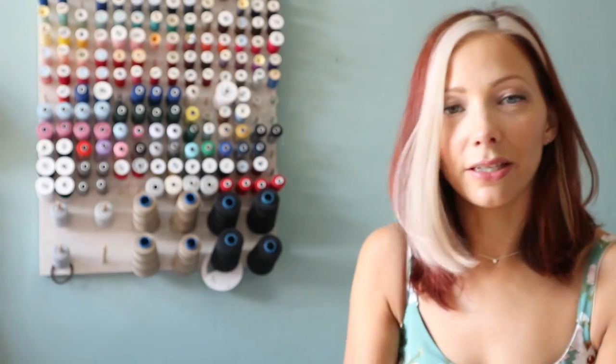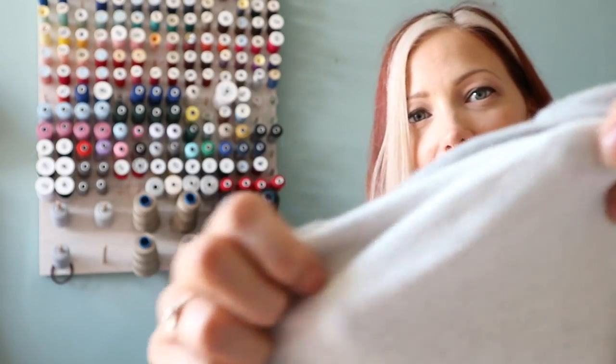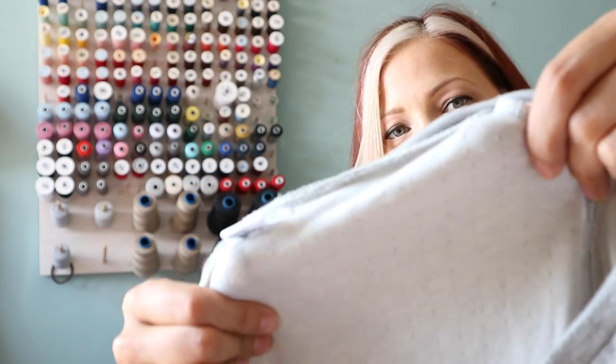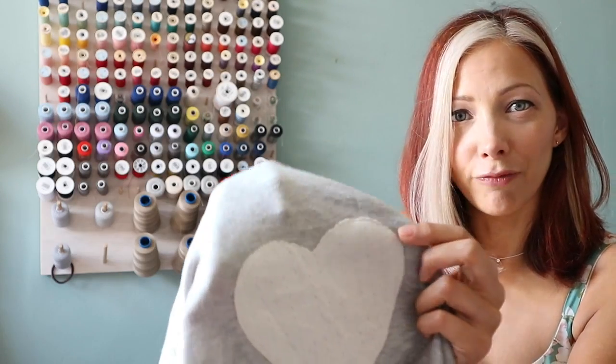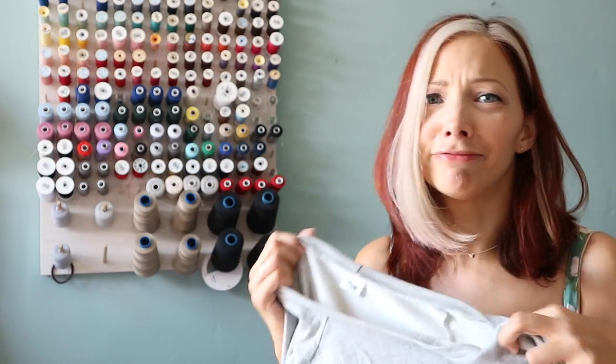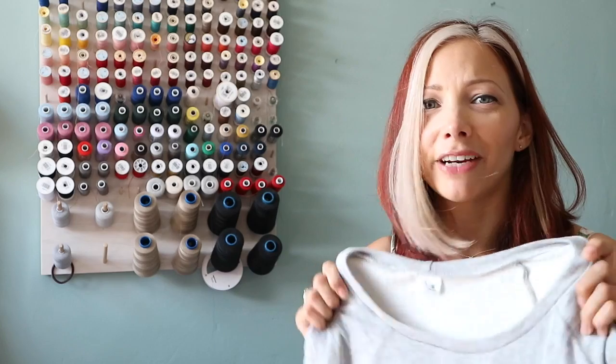And I decided to applique a heart onto this one. So as you can see, it's got the thermal kind of lining on the inside, and I just used the wrong side of the fabric to show off the heart on the front. Really pleased with that. Love it, and I've been wearing it all the time.